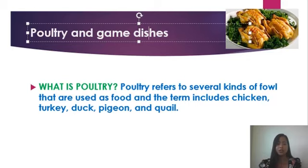Poultry and game dishes. So what is poultry? We are all familiar with poultry, because this is what we usually eat, this is our favorite, right? For example, the chicken. Poultry refers to several kinds of fowl that are used as food, and the term includes chicken, turkey, duck, pigeon, and quail. As Filipinos, we commonly eat chicken. Those are the common food that we take in the poultry family.